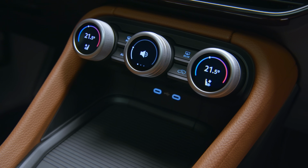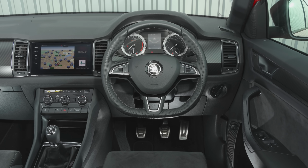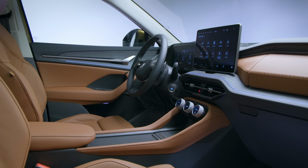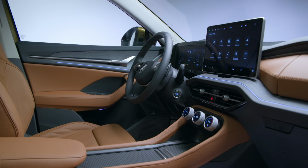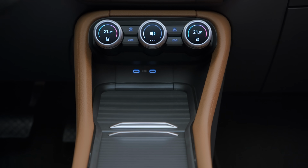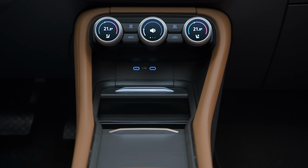And even if they are impressive, will they be better than the very basic but very effective setup the old Kodiaq had? Elsewhere up front, the gear selector is now mounted on the steering column, making the centre console tidier and apparently boosting the storage cubby capacity by 2.1 litres.